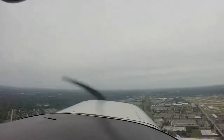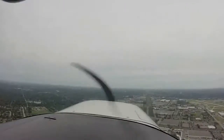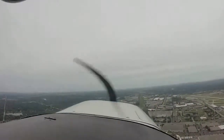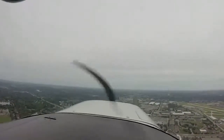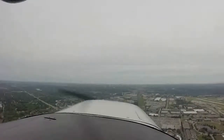Tower, Airport 23, requesting to work between 30 and 24 on the west side, and clear of the runways, please. Airport 23, approved. Thank you, sir.